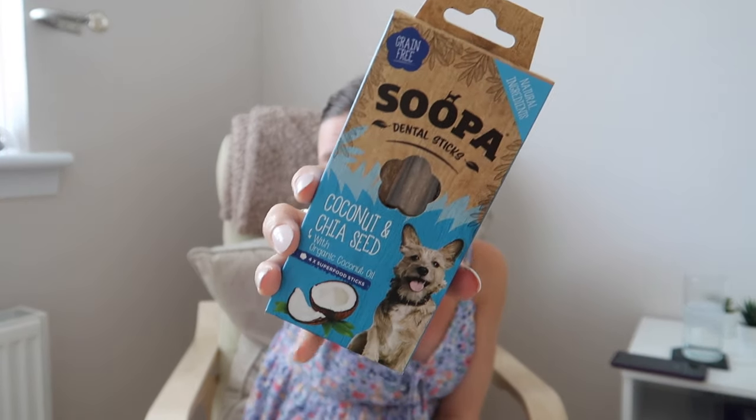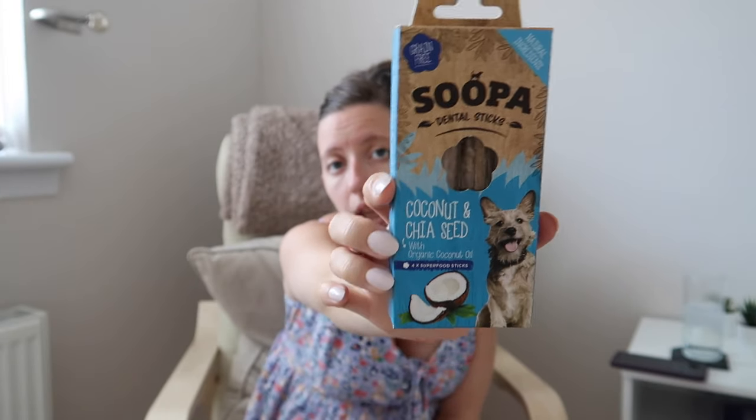The last thing I have, which is new, and they basically got the same over Christmas time, just a different flavour, was the Super Dental Sticks. Now you'll remember we would have got the sweet potato and cranberry ones, but Pets at Home now have brought in the coconut and chia seeds one with organic coconut oil, and these are superfood sticks, basically dental sticks. This is the packet here, and I just think because it's coconut, it would be really, really healthy for them.